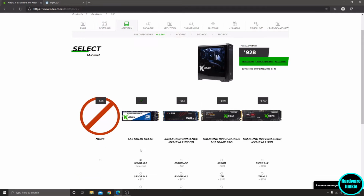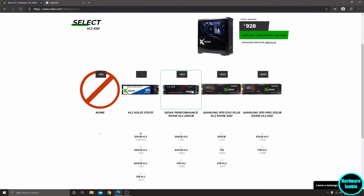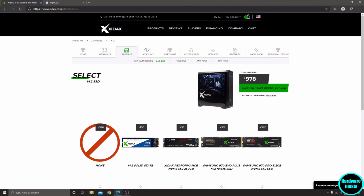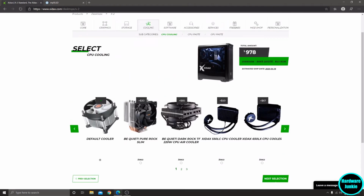Now, going on to storage, well, this is basically going to be the end of our budget. Going up as much as we possibly can is going to be 500 gigabytes on that M.2 drive. We don't need any others. We're just going to be using a 500 gigabyte M.2. Cooling, we're just going to go with stock cooling. I might be able to throw in a Pure, yep, actually I'll throw this in. So we're at $1,008. That's a decent cooler.